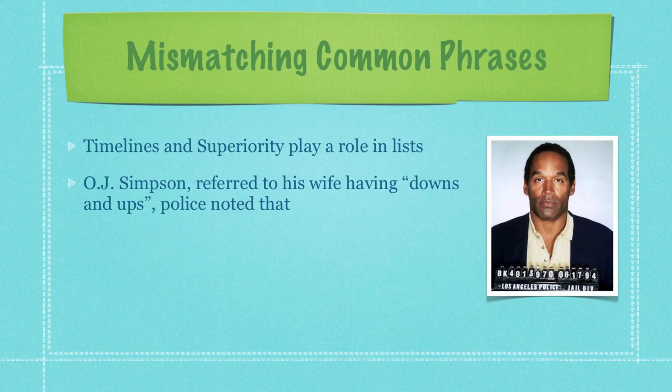Also understand that order in a list is very important. Parents who are asked to name their children usually name them in the order of birth. Timelines and superiority play a major role in lists. If they break this rule, you will see favoritism there. If a boss is asked to name his employees, he will almost always name his favorite employees first and his least favorite employees last. Remember, superiority plays a role in a list.